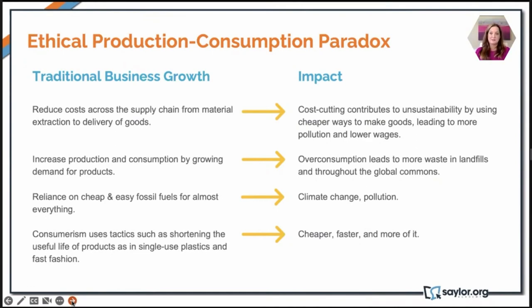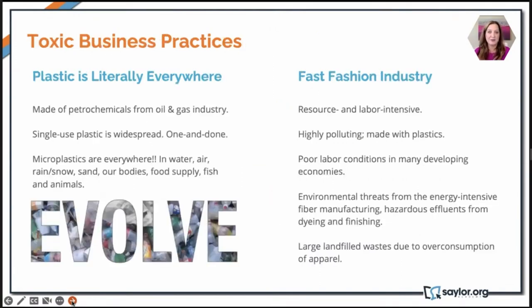Another thing is, consumerism uses tactics such as shortening the useful life of products, as in single-use plastics and fast fashion. So now instead of quality, we just got cheaper, faster, and more of it, and it doesn't even biodegrade. All right, so this leads to toxic business practices. And when we look around, we can see plastic is literally everywhere.